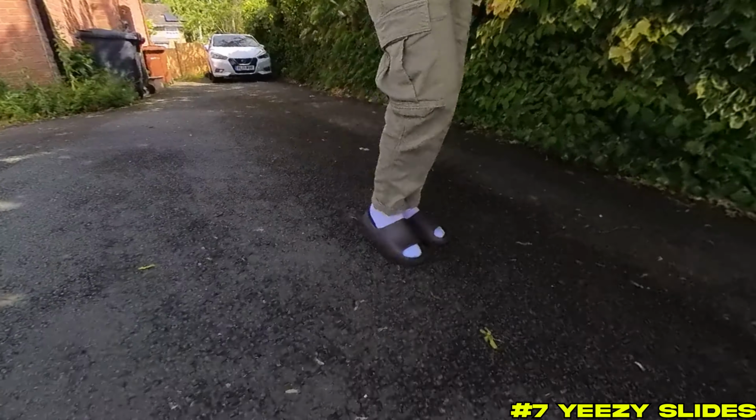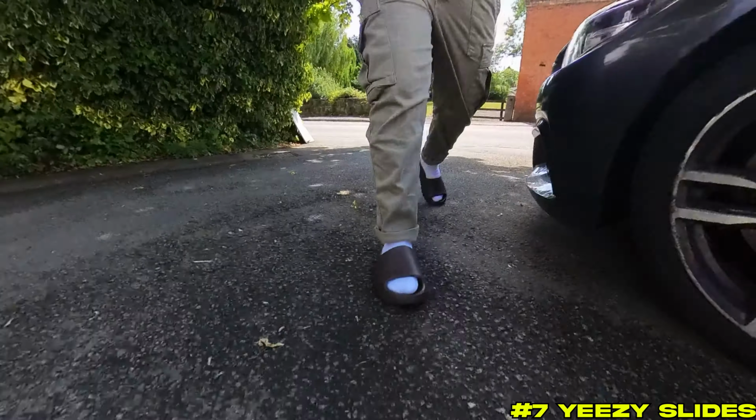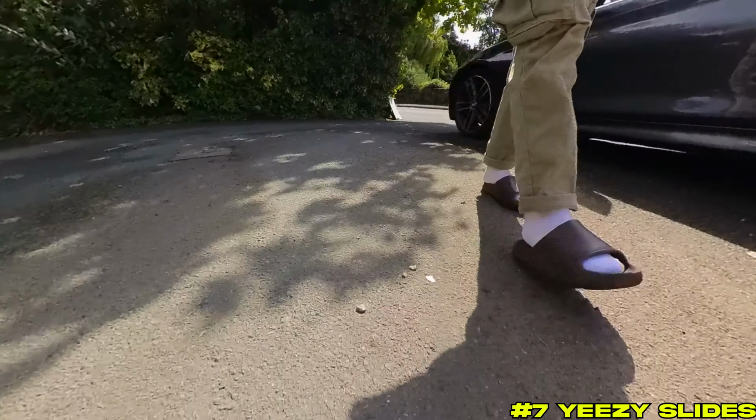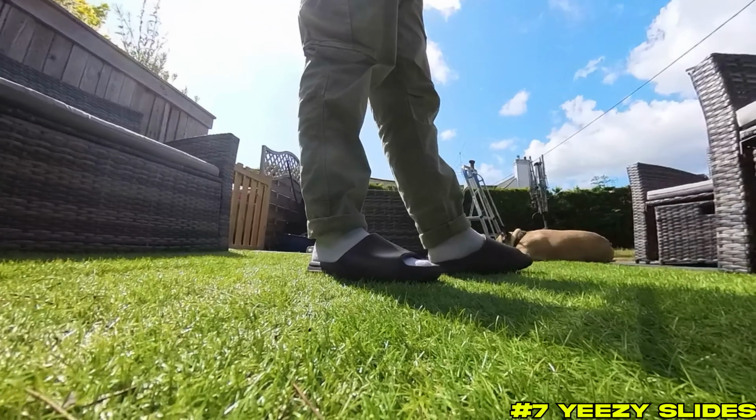This is the Onyx colorway. The video you are seeing on screen is the Soot colorway. However, there are also other options you could go for. You have the bone colorway, the pure colorway, the flax colorway, loads of different styles that you can look for. The Onyx colorway recently did restock and you can pick these up for as little as £90, guys. So if you haven't already, get yourself a Yeezy Slide and trust me, you will thank me in the long run.